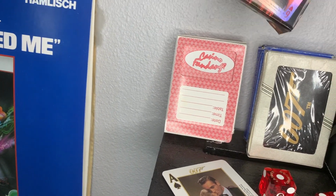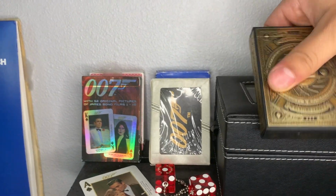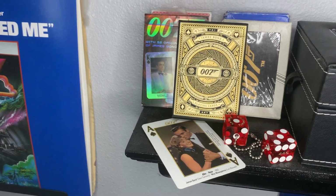And then just some fun prop pieces here. I actually use those a lot whenever my friends come and hang out and we play cards, so I definitely use a lot of these. So these are not just for show.